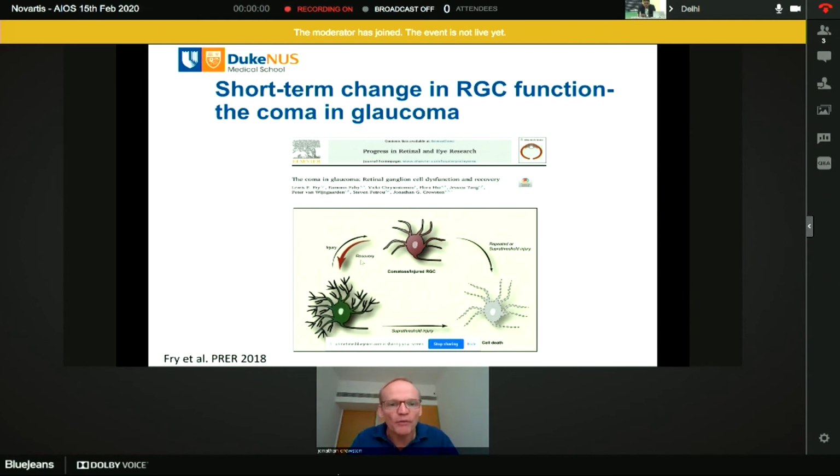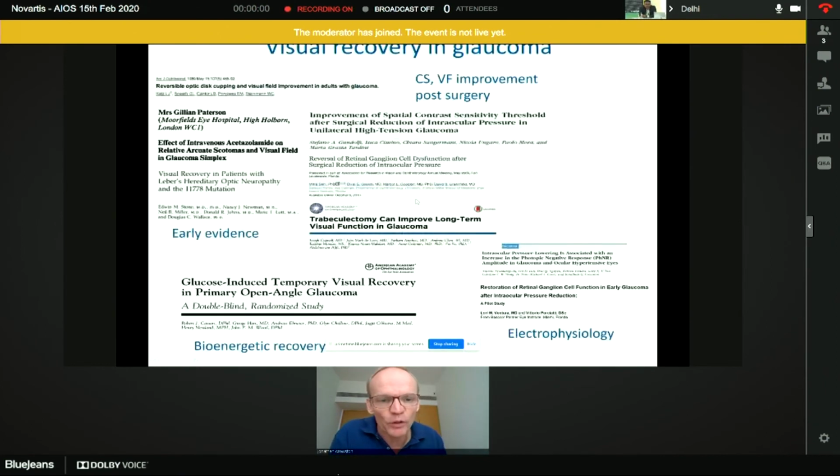And it's this neurorecovery, as we call it, that we believe holds potential in really driving forward neuroprotection research. We call these injured, non-functioning ganglion cells comatose ganglion cells, and this may be what the coma in glaucoma is all about. Is there evidence for visual recovery in the clinic?